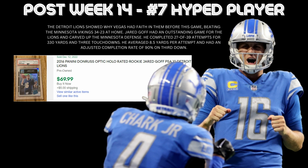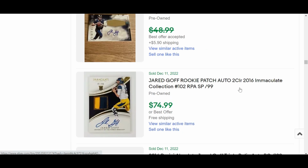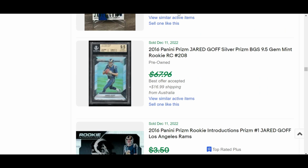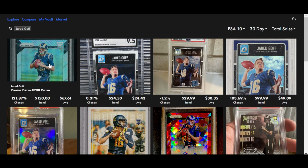And for comparison, check out his Optic Holo, but in PSA 10 condition, selling for only $70 in a buy it now. But the precursor to price increases in the market is volume. And we are seeing a sharp increase in the sold volume of Jared Goff rookie cards, particularly in the best offer accepted or in the buy it now categories, which is a very good indication that his prices are going up. So I checked out his graded card market, and in fact, his base Prism PSA 10 is up over 100%.